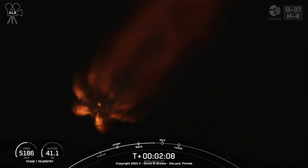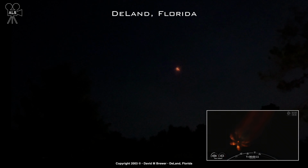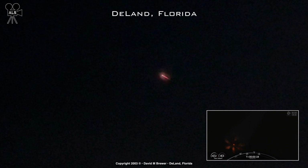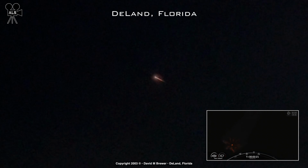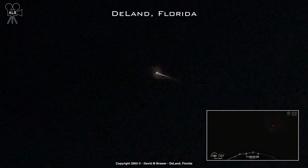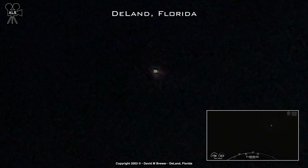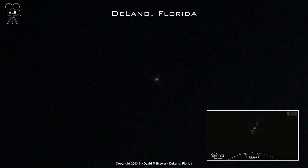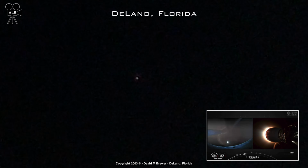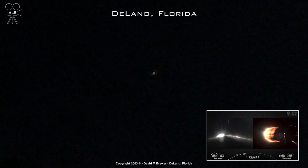Getting some great views of the ascent of the first stage here. You can see the plume of the rocket is expanding as the surrounding atmospheric pressure decreases. MECO. Stage separation confirmed. And vac ignition. There we go, folks. You just heard and saw those 3 events that happened back to back. Those were MECO, stage SEP, and SES-1.